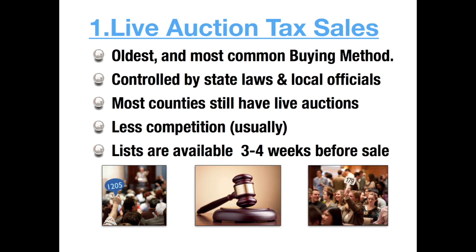First off, live auctions. Live auctions with tax sales are the oldest and most common buying method that you'll find. In fact, there are still many states that only utilize a live auction system, and they are conducting the tax sales essentially the exact same way they've been conducting them for the last 100 years, meaning that the tax sale itself is controlled somewhat by state law and what state laws require. And then each county also has some input as well, which is why you get such a broad variety of tax sale types with counties, because everybody does things just a little bit differently even within those systems.